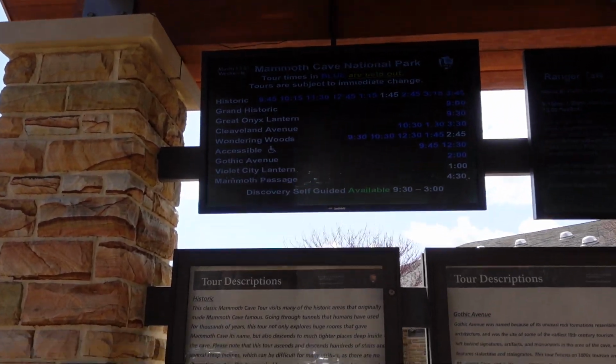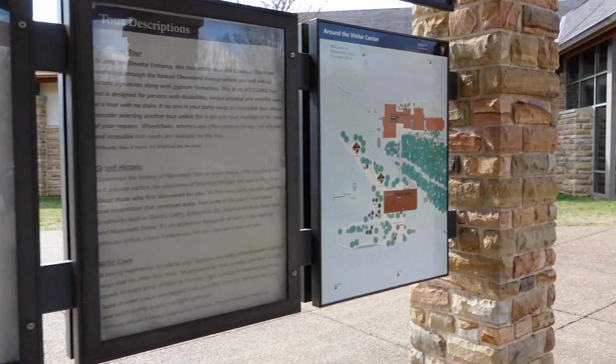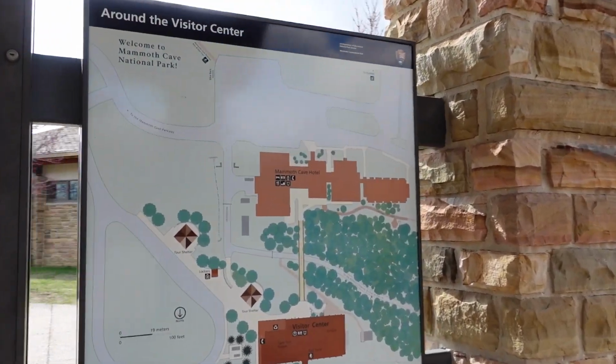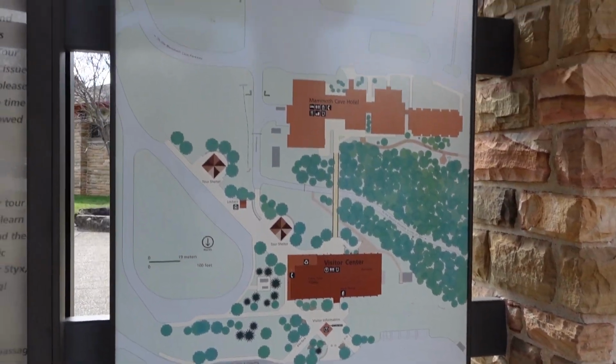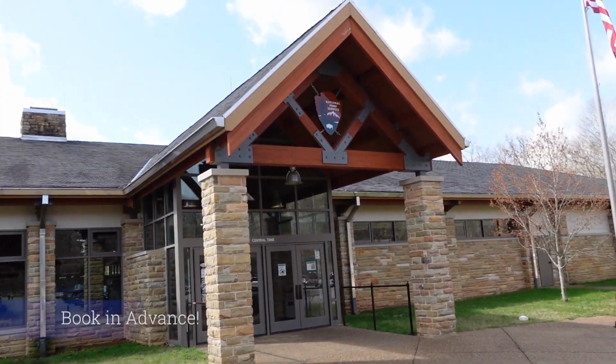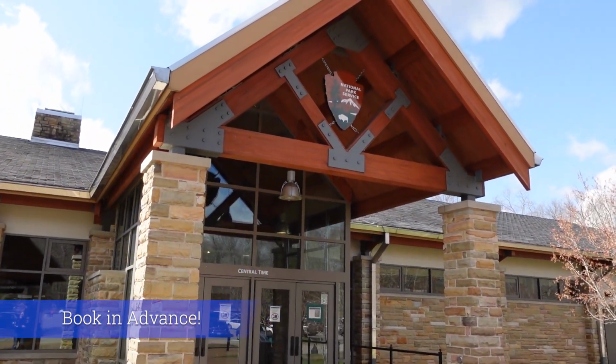So the main attraction obviously here in Kentucky at the Mammoth Cave National Park is going on tours for the Mammoth Cave, and there's plenty of different tours available. So I definitely recommend checking out their website weeks in advance before you go to make sure that you book this before you head out to Mammoth Cave.